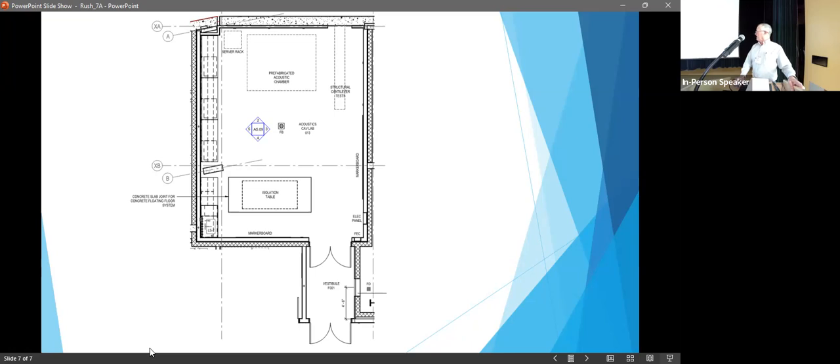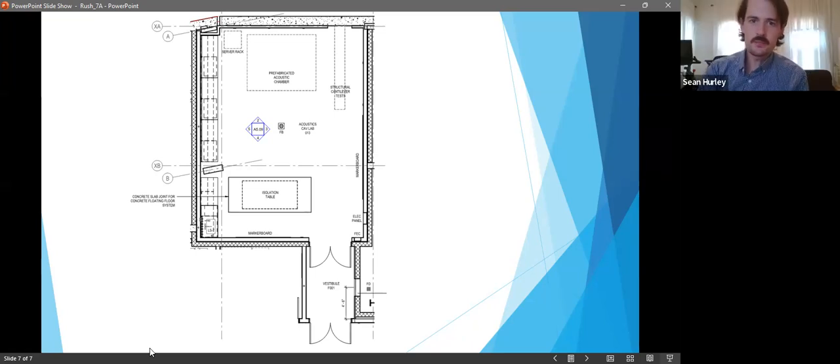So Sean, I didn't bring any elevation, but if you can just give a quick rundown on the specific features of this space. Sure. This space is a little bit less complicated than some of the other ones we were looking at. Basically just provide a large open space for them. We did provide sort of the vestibule at the entry to help with any sound from escaping the room and sound going into the room.